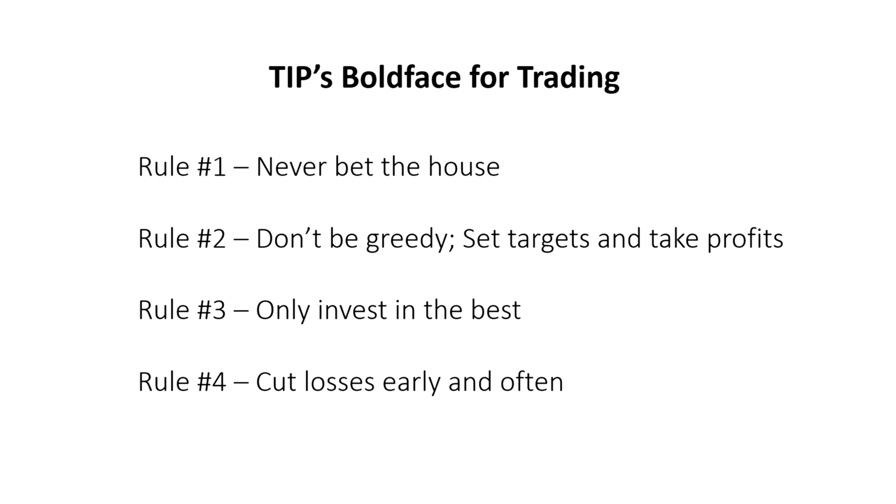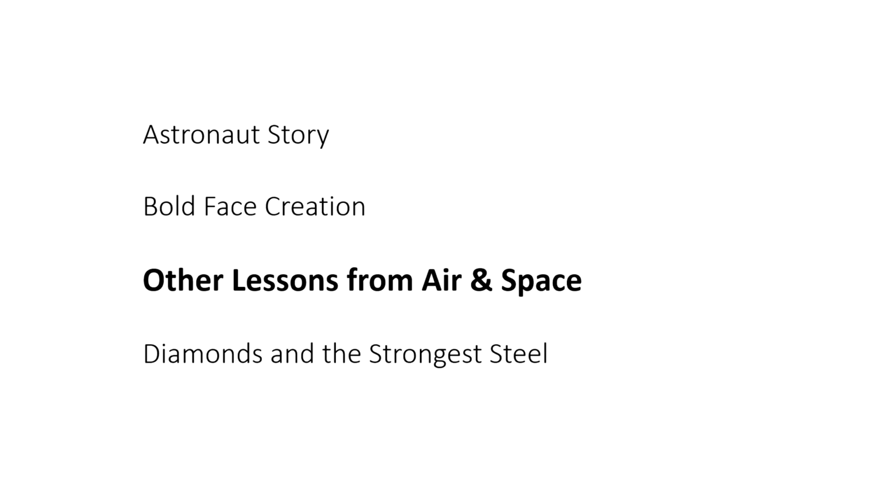Rule number 1, never bet the house. Okay, we talked about position sizing in day 2 yesterday, if you watched yesterday. And you really want to keep your position sizing small because that could be your Achilles heel, right? Rule number 2, don't be greedy, set targets, take profits. Rule number 3, only invest in the best, right? Best opportunity. That's the only thing you should be invested in. Rule number 4, cut losses early and often. Can't emphasize that enough.